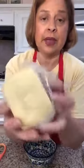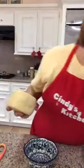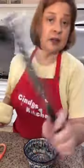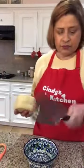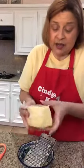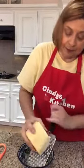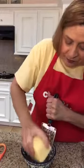Okay, there we go. I've opened it this much. I have a bowl. I have my grater. There we go. Which side? This side. I mean, Swiss cheese is really good. Okay, I'm gonna have to take it out of the plastic. My hands. It's hard to hold on.